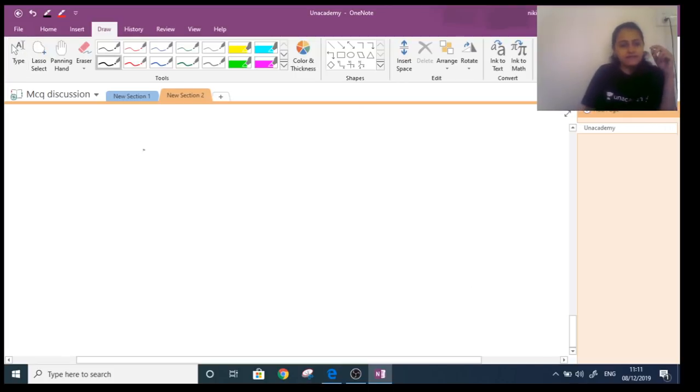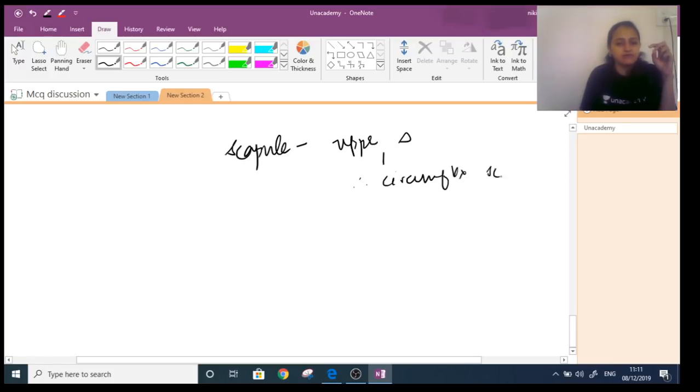Upper triangle. Yes, so scapula is related to upper triangle, therefore it will have circumflex scapular. So circumflex scapular would be the component of your upper triangular space. Now when you see this lower triangular space, that is related to the shaft of the humerus.